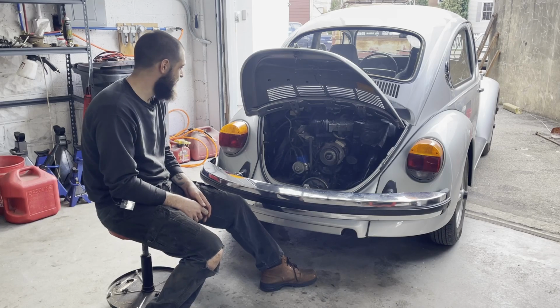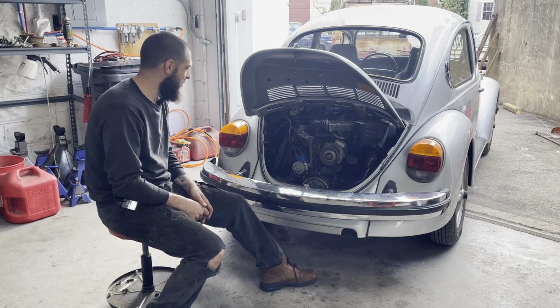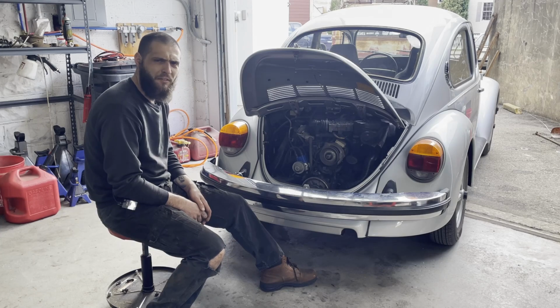I've never worked on one of these, and the only time I have worked on one, it was to pull all this crap off and put a carburetor on it. So we're going to try to fix the fuel injection?